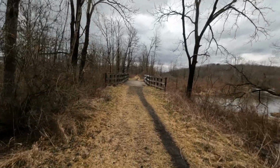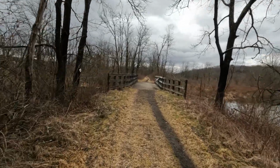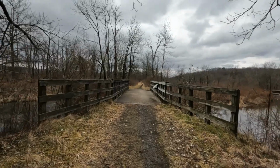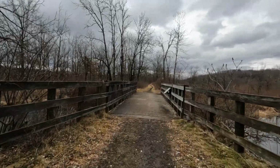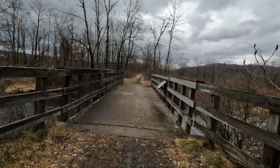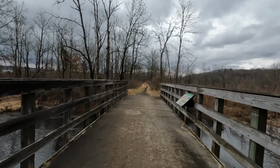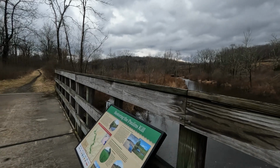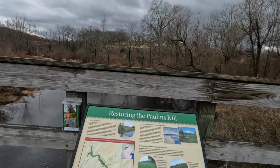And as you can hear, I'm near a highway today. And that is 206. Alright, so here is the Paulskill River.